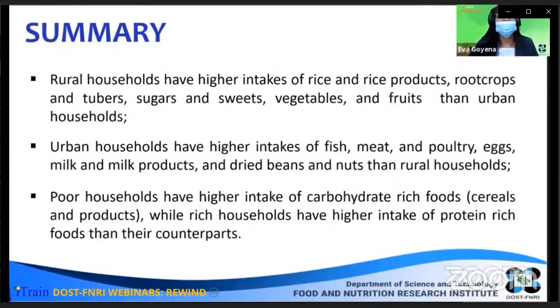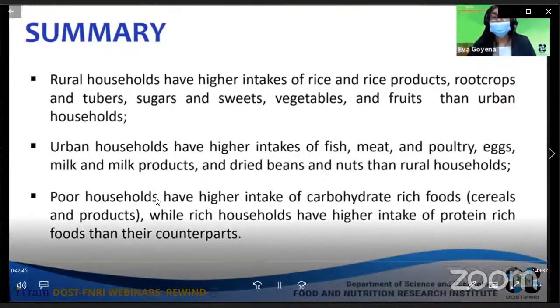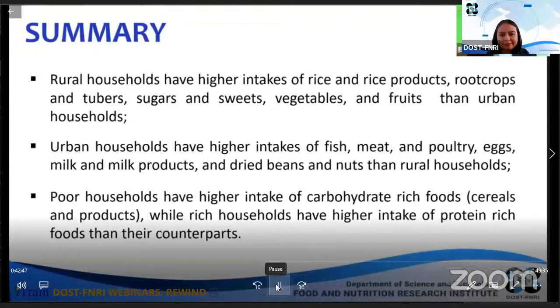Then, rural households have higher intakes of rice and products, root crops and tubers, sugars and syrups, vegetables and fruits than urban households. Urban households, on the other hand, have higher intakes of fish, meat, poultry, eggs, milk and milk products, including dried beans and nuts than rural households. Then last, poor households have higher intake of carbohydrate-rich foods that include cereals and products, while rich households have higher intake of protein-rich foods than their counterparts. So that ends my presentation. Maraming salamat. Thank you.